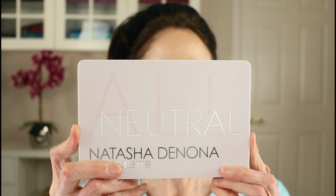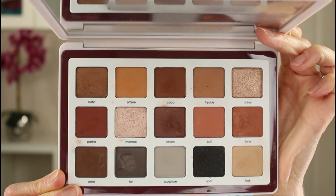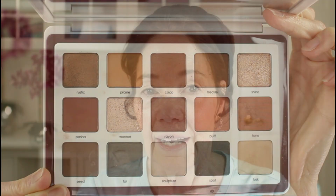If I could only save one of my eyeshadow palettes, this is the one I'd save. It's my Natasha Denona Biba palette. Now, this is saying a lot because my eyeshadow palettes are a little like my children since I absolutely love all of them. Well, most of them.